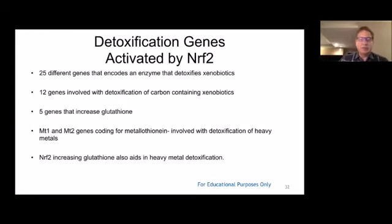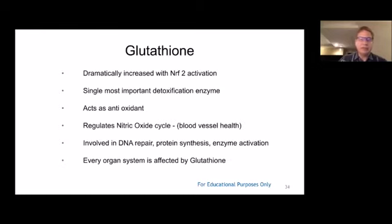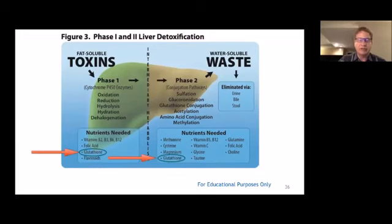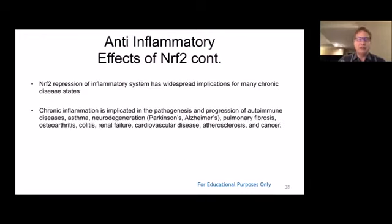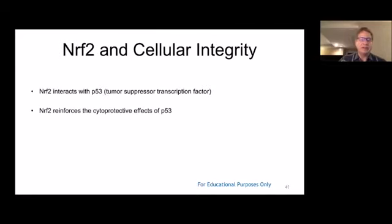I'm just going to whip through these because I want to get to a couple of things at the end. Detoxification is a big thing. Glutathione has increased 300% with protandim. There are 2 phases of detoxification. If phase 1 works and phase 2 doesn't, you're going to be very sick. You have to turn on phase 2, and you do so by increasing glutathione production, which Nrf2 activation does. There are lots of anti-inflammatory effects of Nrf2, and anti-fibrotic effects as well.